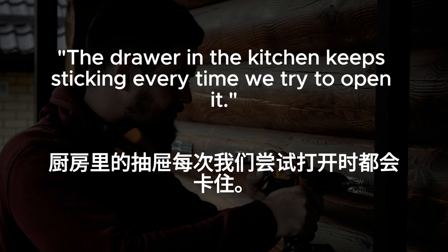The drawer in the kitchen keeps sticking every time we try to open it.